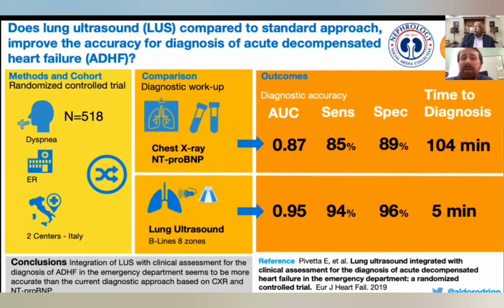104 minutes. That compared to lung ultrasound, an 8-line assessment of these things called B lines, and we'll come to that in a minute, which was 94% sensitive, 96% specific, and had an average time to diagnosis of 5 minutes. And I think 4 of those minutes were probably finding the ultrasound machine. So lung ultrasound has a good basis for the assessment and workup of heart failure in the emergency department. But the question is, can we generalize this? Is there further evidence? Okay, next slide, please.